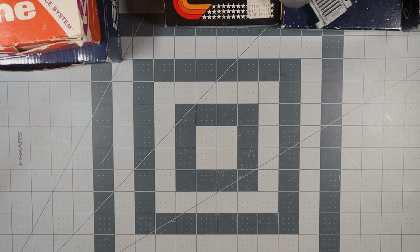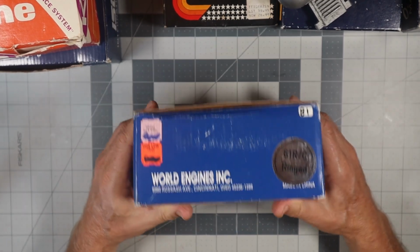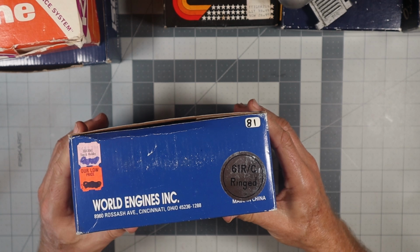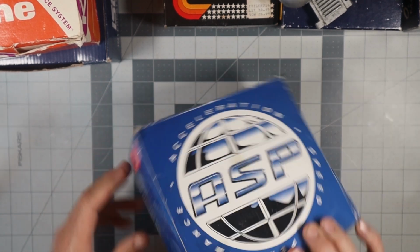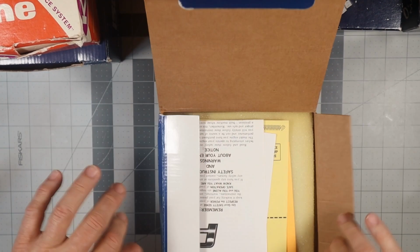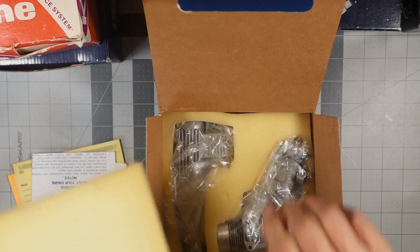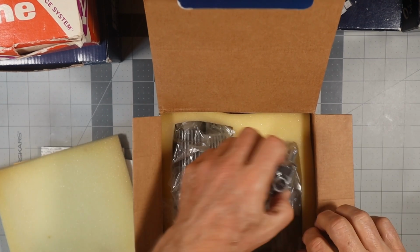Next is another ASP engine. This one is a two-stroke also. I can't see if I can get that on there right. It's a 61 RC ringed engine. Again, I've run this once or twice. Comes with all the paperwork, original paperwork. All of these engines are in perfect condition.